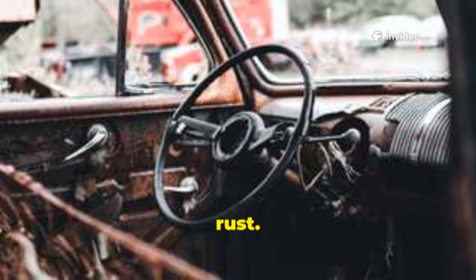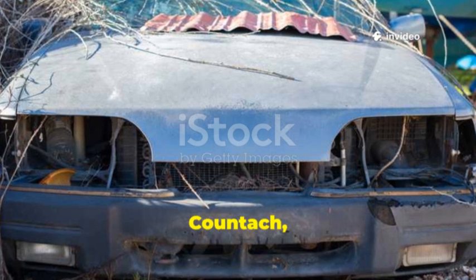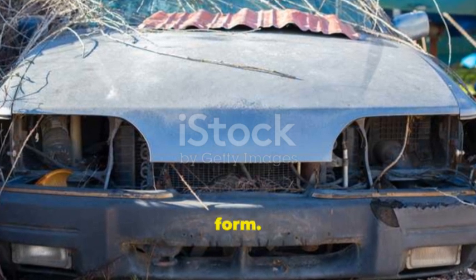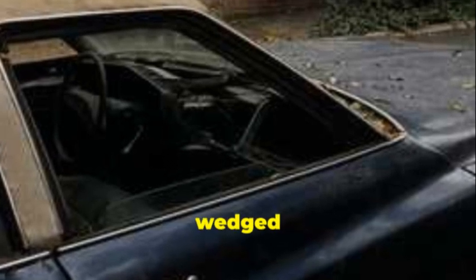by rust. Behold, a Lamborghini Countach. And not just any Countach, but an early one. The purest form, its iconic scissor doors, which should rise with theatrical pomp, are wedged shut.